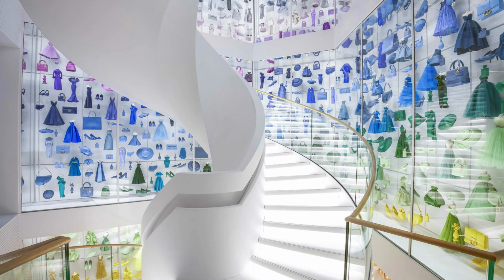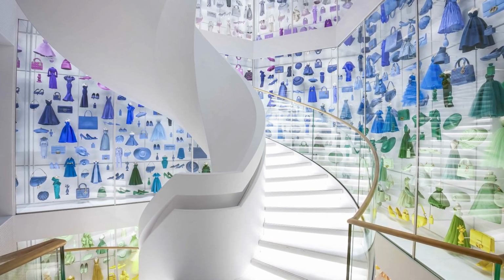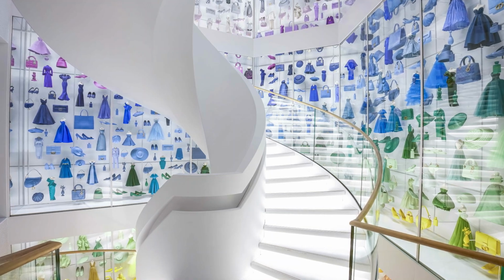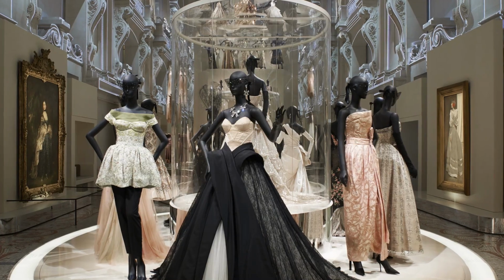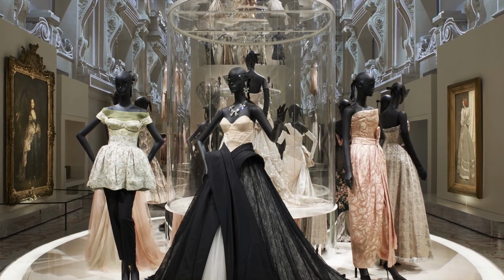Photo Spot 33. The Debilly Museum, located in the heart of Paris, showcases a stunning array of vibrant and colorful displays that celebrate the legacy of the iconic fashion house. Stand on the spiral staircase among the colorful display for an interesting Instagram spot.